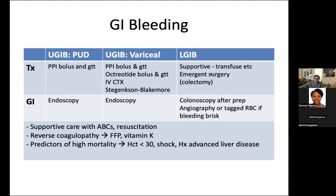And when it's a lower GI bleed, you're going to think more about supportive care. You're going to transfuse them. And unless they're massively bleeding out, you're going to try to stabilize them so you can get a colonoscopy. But while in the ER, you're going to get a CTA, and you're going to protocol it to see if you can see any extravasation, to see if there's anywhere IR can go. Because what you want to avoid is having to go to the OR for an emergency colectomy. It doesn't really happen anymore, especially as IRs become more sophisticated and our CTA capability has improved. A lot of times we're able to have either more localized intervention, or the bleed will just improve on its own without having to do emergency surgery.